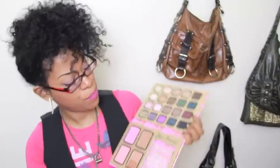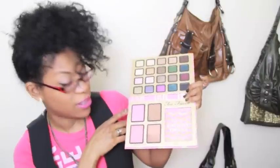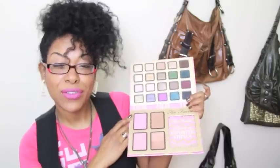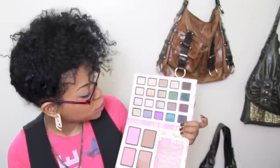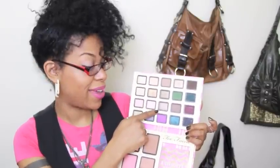Too Faced, A Few of My Favorite Things palette. First off, it's so cute. I was drawn to it just by the decorative outside. But when you go inside, it's got like a bazillion colors. I love this. Raindrops on Roses is the blush. I really love it, especially for winter. Just the overall palette is beautiful. I wore some of these for New Year's. I wear this one, the Crisp Apple Strudel, just about every day.